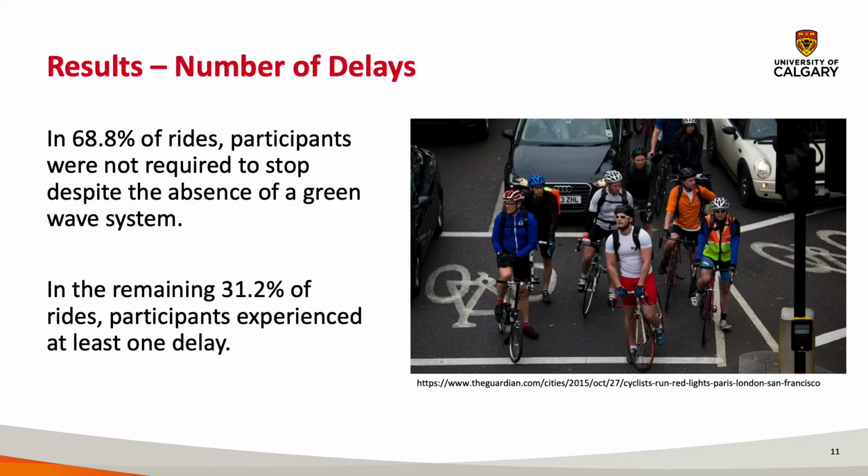Taking a look at our results, it turns out that in nearly 2/3 of rides, participants were not required to stop despite the absence of our green wave system. Now these cyclists were likely optimizing their own speed by slowing down or speeding up to hit the next green light, essentially creating their own personal green wave. Now these riders would benefit from a green wave system by being able to maintain a steady speed rather than making their own adjustments on the fly.